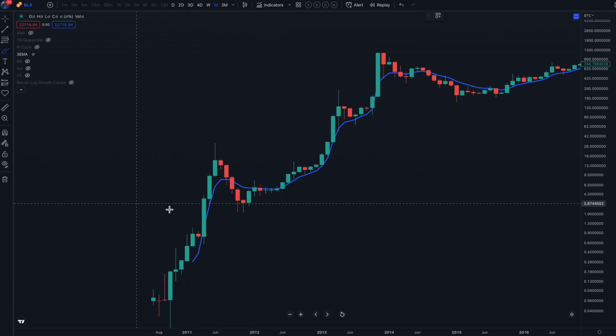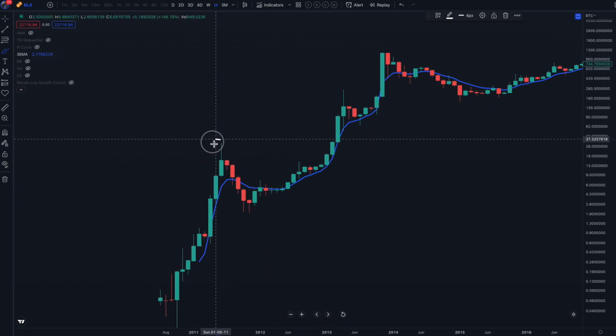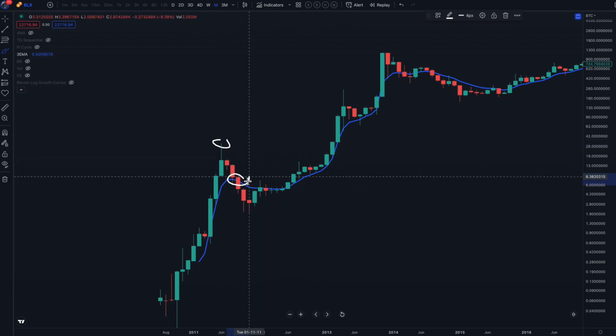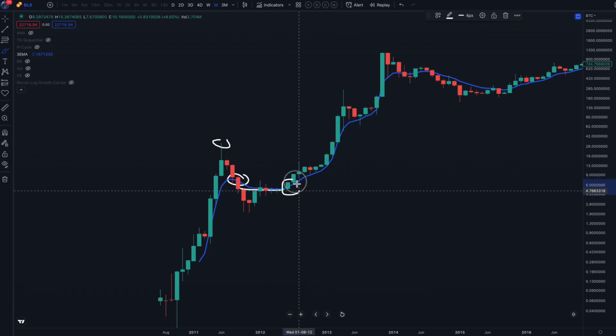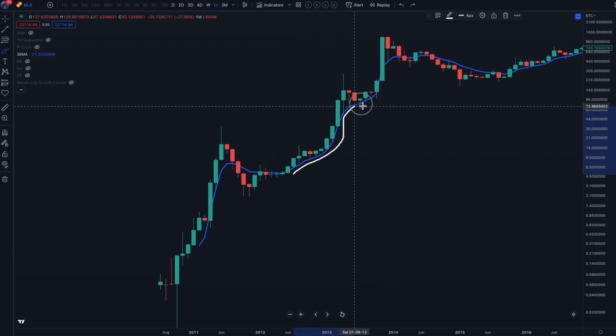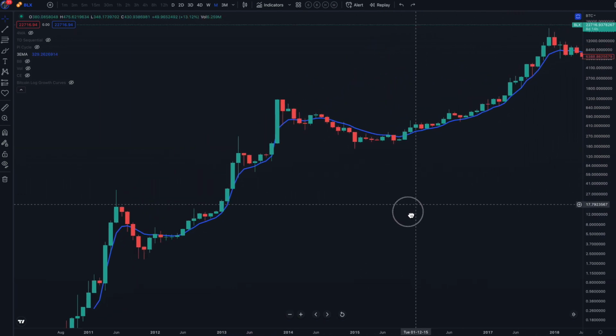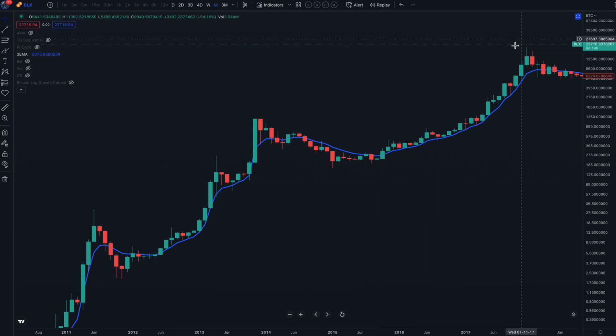So in this first cycle that we had at the end of 2014, we had actually a bear market in between here. So we reached the top, fell below the 8 EMA, and then we had a period of sideways movement until we got above the 8 EMA, and look what happened afterwards. The 8 EMA became the actual support all the way right up to when we actually topped out at the end of 2013 here.